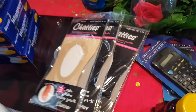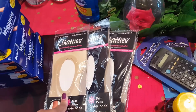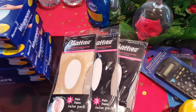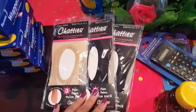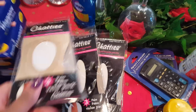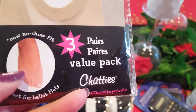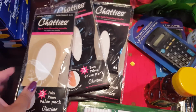Next thing that I picked up are these little chatties. These are slip-on socks. They're a little bit thicker than regular pantyhose, but as I'm making the transition from open toe shoes to closed toe shoes, but not really ready to put on full pantyhose or tights or leggings, these come in just so that my shoes aren't rubbing against my feet. And you can tell they just slide right over the parts of your foot that would be rubbed and aggravated by your shoe. And there are 3 pair to the pack.